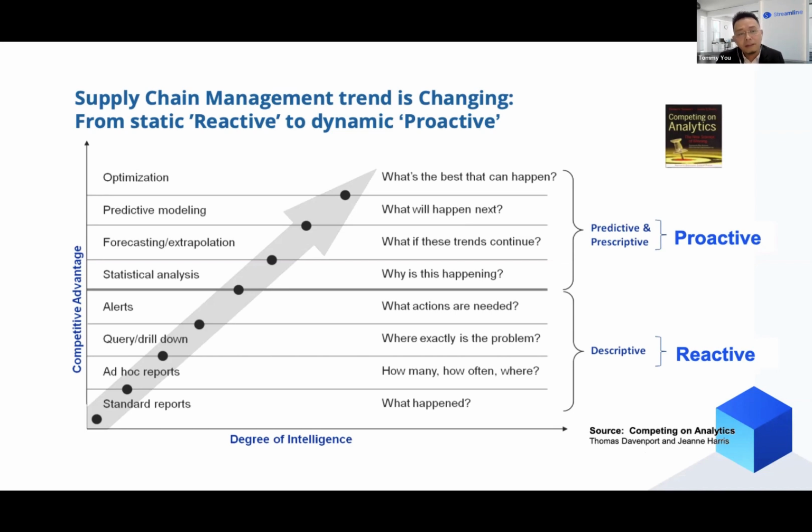So what happened, how many, how often, and where? So the executive plan is just to expedite what action is needed: push the supplier, push the customer, push the sales. So this is just reactive. When the thing has already happened, then we take action. But most of the time the issue has already happened and the risk impact is already done. So how do we avoid this?